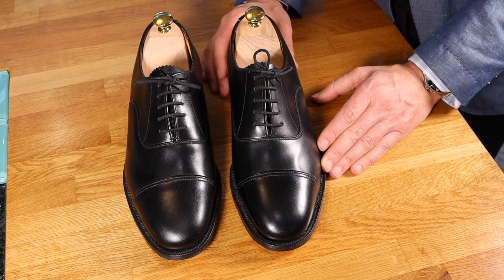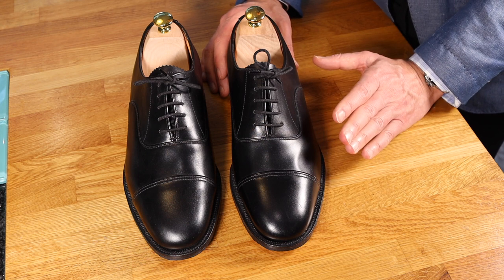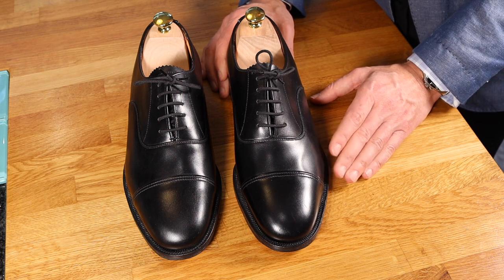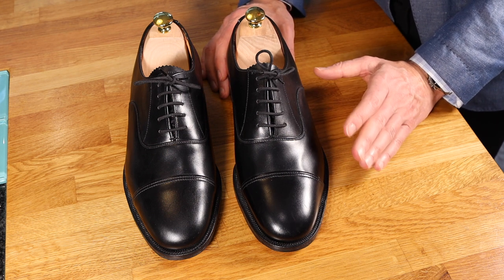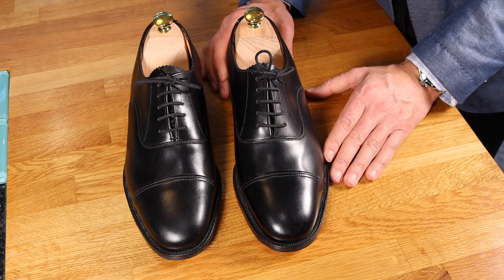You could wear them with a tuxedo, a dinner jacket, or in any social situation and not look out of place at all. So, highly recommended by me, having been somebody who's worn this brand of shoes for 30 years, and for the amount of money that you have to pay, you get fantastic value for money. So there we go.